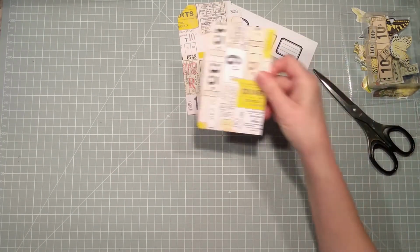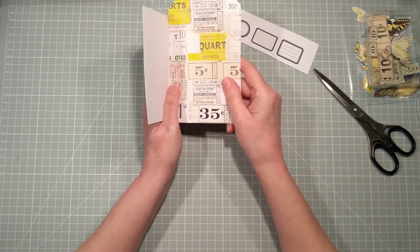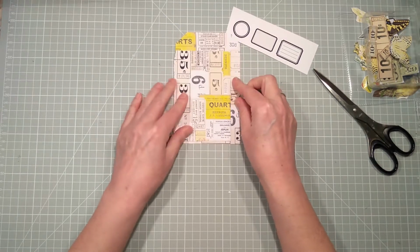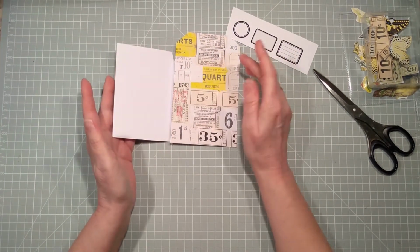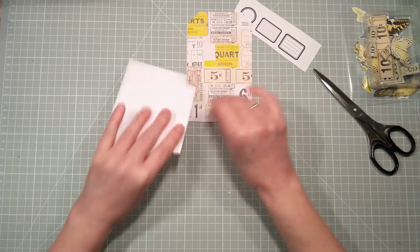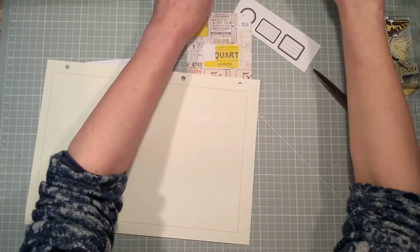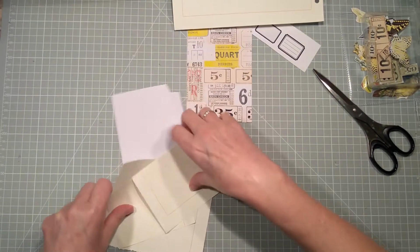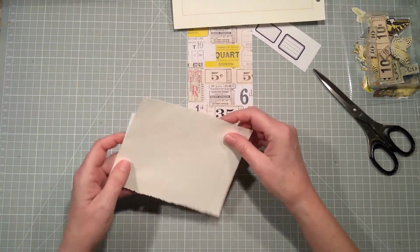Right, so my idea is that I'm going to attach that at the back like that, and then this here, and it will be a journaling spot. And there won't be a pocket as such here. So the next thing I want to do is get my yellow spotty paper, and I'm rather hoping I might get away with some scraps for a bit of it. Maybe for this one. Yup.